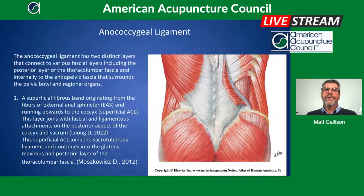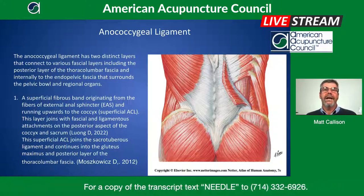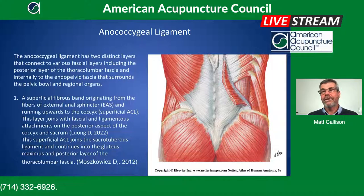The anacoccygeal ligament has two distinct layers to it, which is something that you can actually try to think about when you're needling into it. That helps with the depth aspect of it. So the anacoccygeal ligament with these two distinct layers connects to various fascial layers, including the posterior layer of the thoracolumbar fascia, very important because the thoracolumbar fascia is often where pain will be generated around the yaoyuan region and also pigun region. So the anacoccygeal ligament can connect with this posterior layer of thoracolumbar fascia, as well as internally to the endopelvic fascia that's going to surround the pelvic bowl and the regional organs.